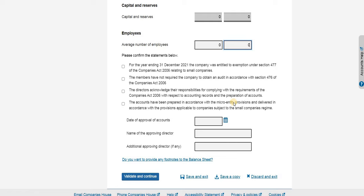And then you have to just tick these boxes. Really straightforward. I mentioned already what all these mean, so you don't need to worry too much. Obviously, read them before you tick them, as with anything. But it's just saying that you, directors of the company, which might just be you on your own, acknowledge your responsibilities. You're going to comply with the Companies Act. And the accounts have been prepared in accordance with the provisions, blah, blah, blah. You can read it yourself. Read them, understand what they mean, but whatever happens, you are going to tick them all.